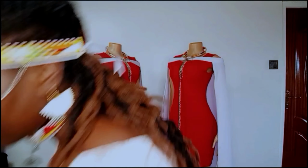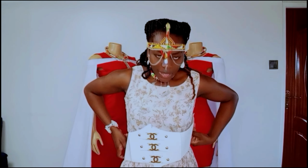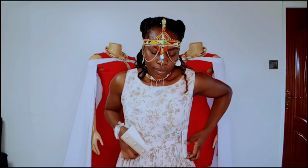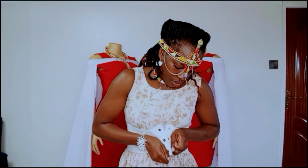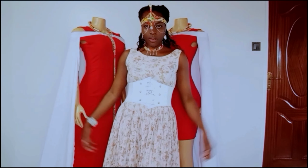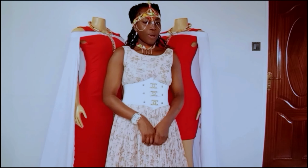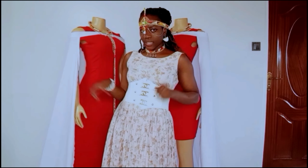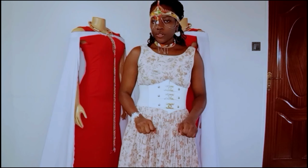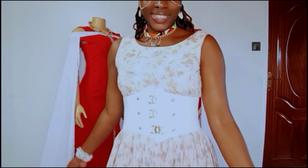So let me wear the dress for you guys to see. Okay, before I wear the dress, let me show you this look. I want to preserve this look. Look at how gorgeous I look. Wow. Nice. Let me wear the Maasai outfit for you guys to see the final look.